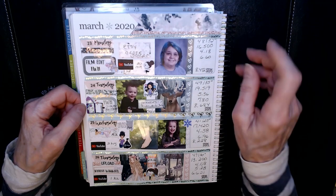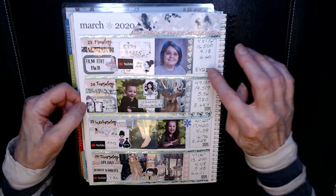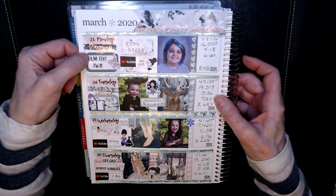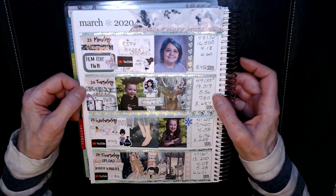And that yoga girl is from Planner Kate. The steps over here are from Planner Kate as well, and I just have so much trouble. These things just never want to stay stuck down for me. Not sure if anybody else has that problem, and the same with the film and the edit. The Planner Kate stickers just don't want to stick in my book for some reason.